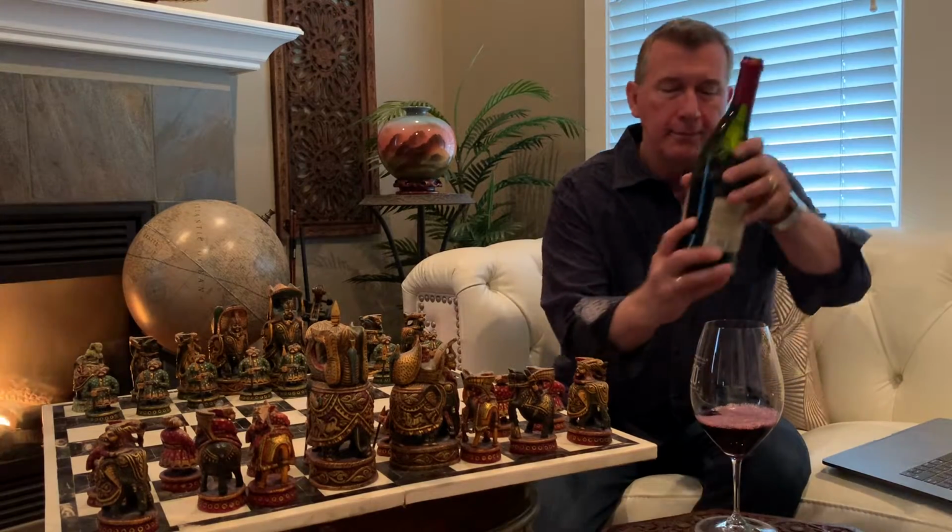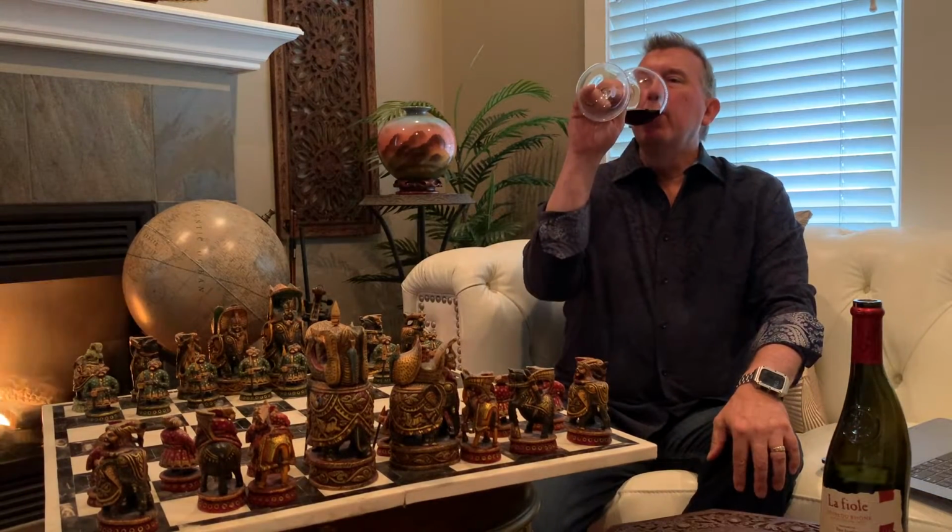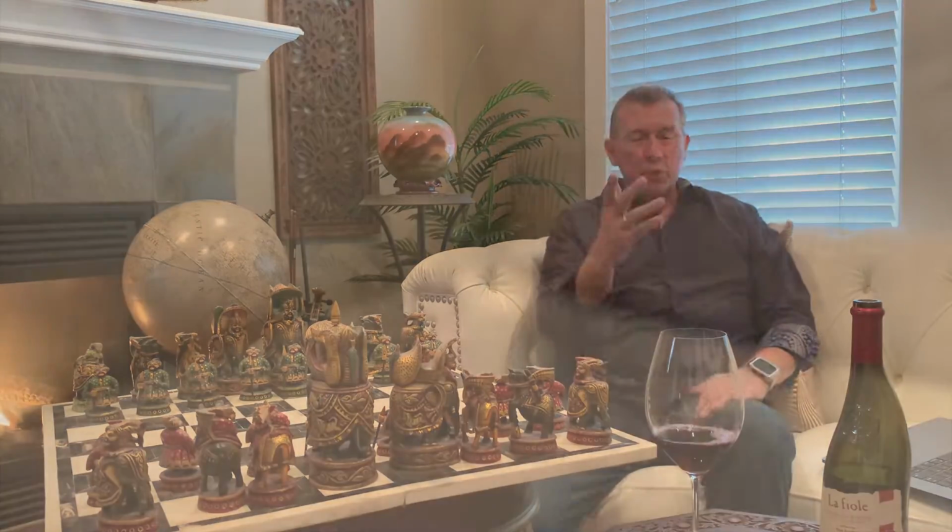Okay, now here we go. Again, La Fiole, Châteauneuf-du-Pape, Côte du Rhône. It's a 2019. I think the technical word is yummy. Okay, let's get into it. Cheers.